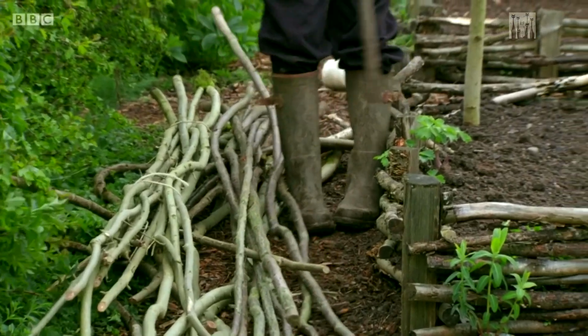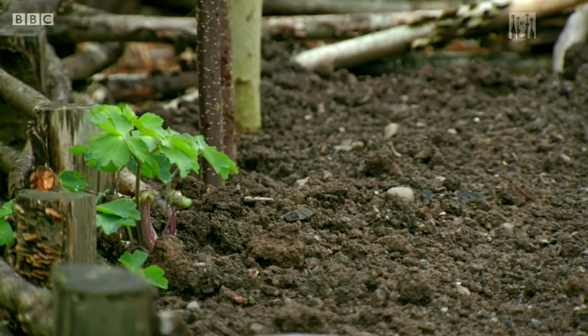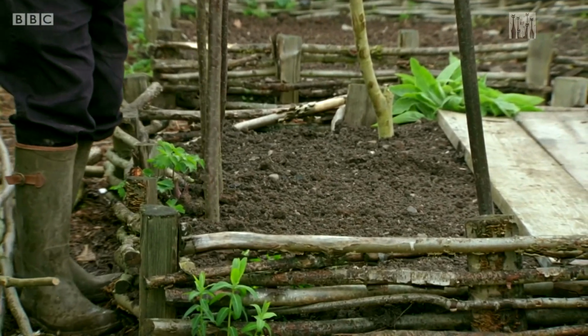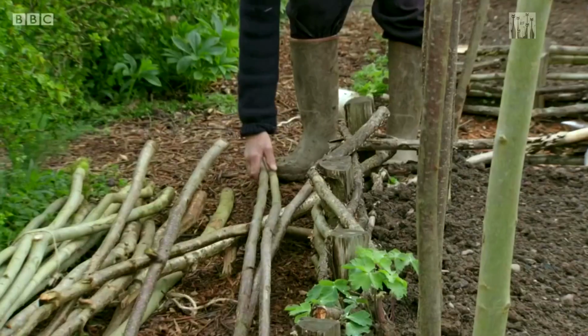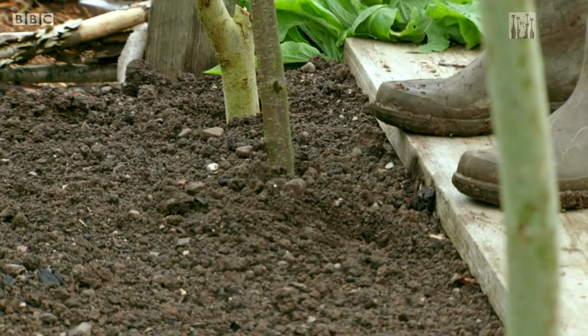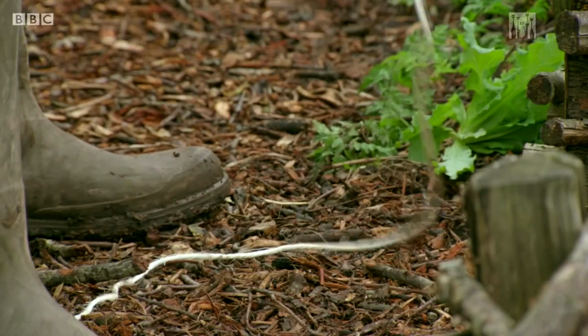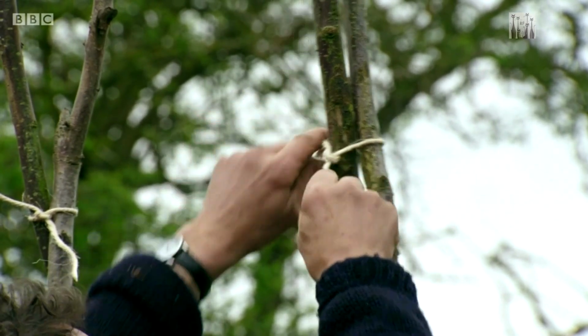Now, the idea is to make a parallel line of sticks or canes, and then we'll tie them up together. And you want to space them about a foot apart. These are going in where there were carrots last year. So legumes follow root crops like carrots and parsnips. Fresh compost added to it.